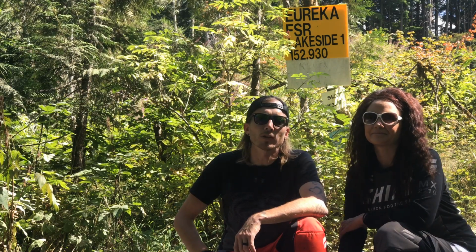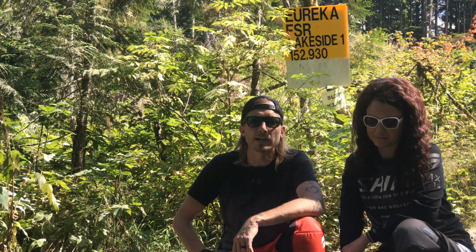And today, we're exploring Eureka Forest Service Road, looking for a couple mines, so stay tuned.